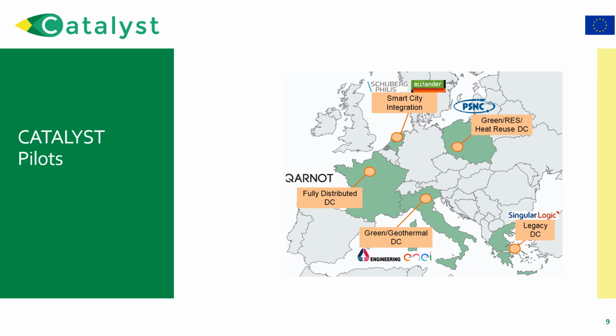A co-location data center owned and managed by Schubert Phillips, integrated with a smart grid. They are experimenting with the provision of electrical flexibility to the grid. There's also a legacy data center operated by Singular Logic, but used only for lab experimentation.